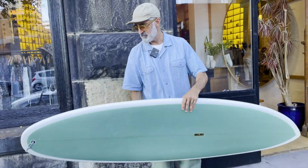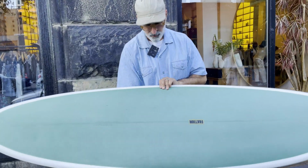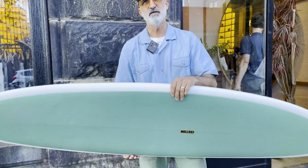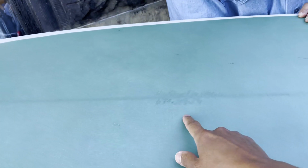Looks so fun, and I like the color too. This is a spray. Sprayed the deck and the bottom, left the rails clear. How big is this board? Do you know? I think it's a 6. Oh, I have it. 6'3" by 20 something.